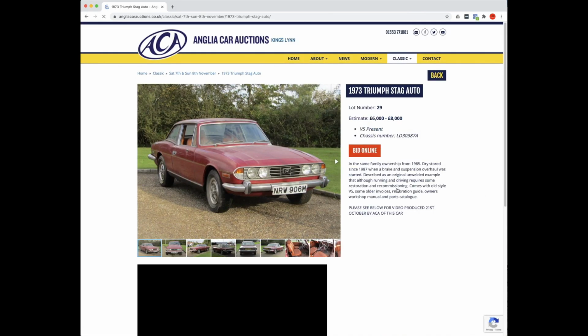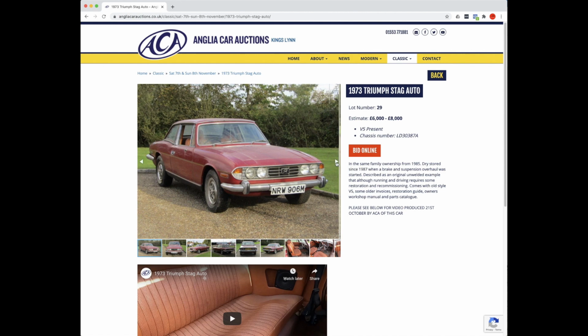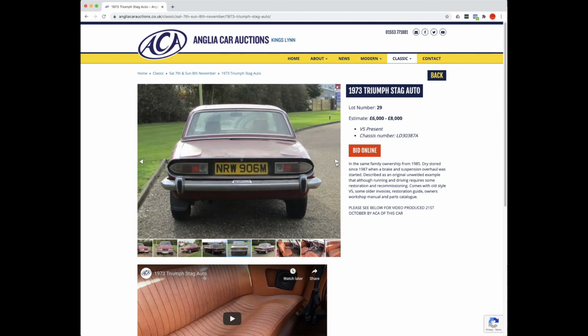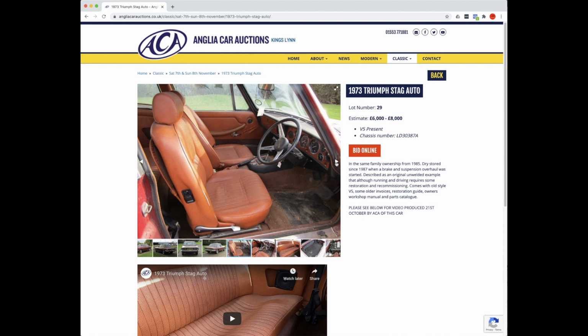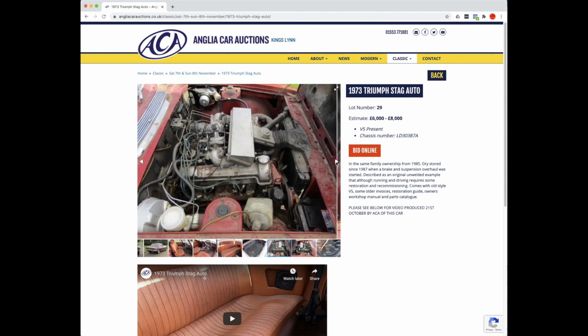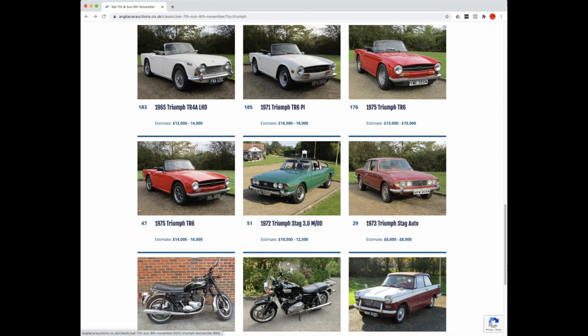Lot 29, 73 Triumph Stag automatic, 6 to 8,000. This is lot 29, as I mentioned. Dry stored since 1987, and again, looks a bit dusty. Mark 1 wheels there by the looks of it, even though it's a Mark 2 interior by the looks of it too. Mark 1, you'll remember, has the kind of silver dinner plate dish covers. Looking very tidy, and again, with a little bit of tidying up inside, will look even better, I'm sure, and a good, honest car there by the looks of it, with, as I mentioned, 64,738 miles.